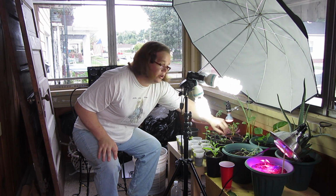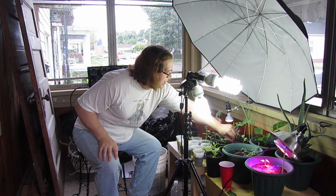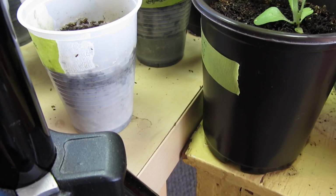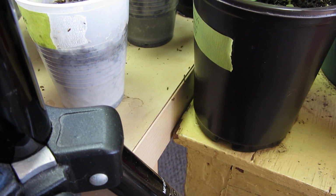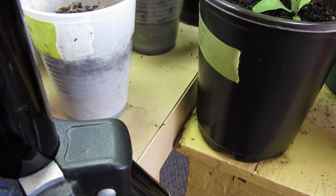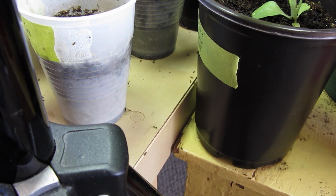I watered with the compost tea, and in so doing, suddenly there was an outpouring of ants all over the table here. So I start watering my plants, and out of one of my plants, I don't really know which one, comes all these ants. I water the plants, and as I'm going around, I turn around and I see all of these ants on the table all of a sudden.